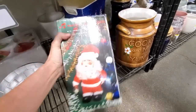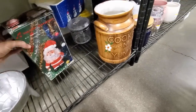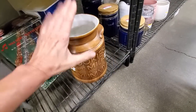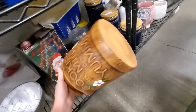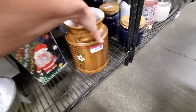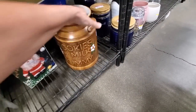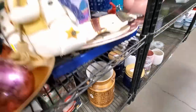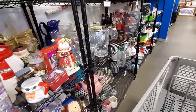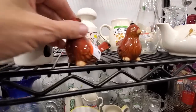I tend to not buy a lot of electronic type things, so I'm not super motivated to even look further at that. And I think this would have had a lid. It's a nice big cookie jar in the form of a milk tank, like, what do you call it? Why am I lost for words today? Because I used to deal with those things when I was milking goats.